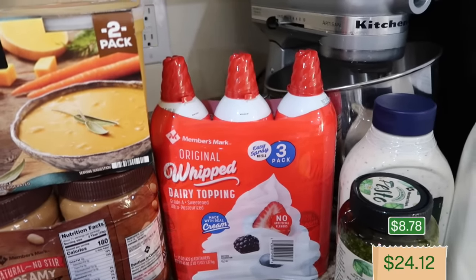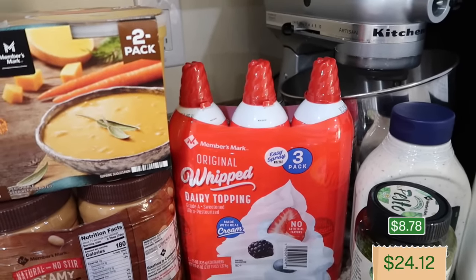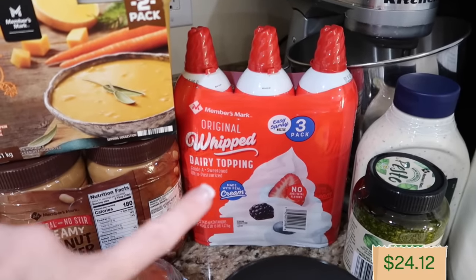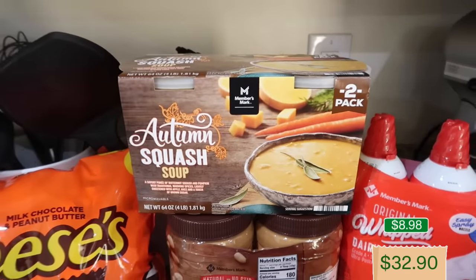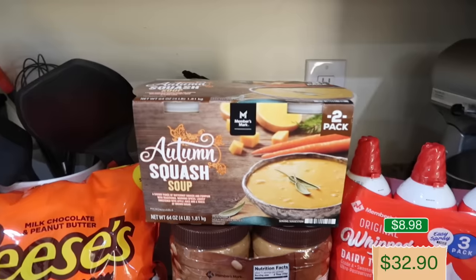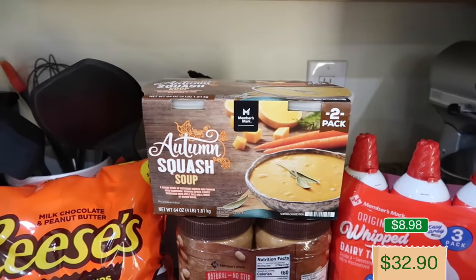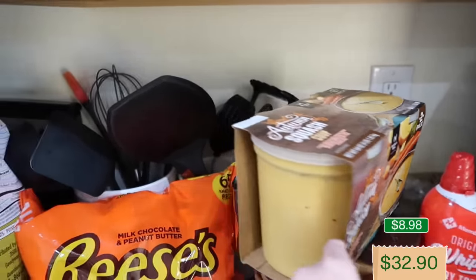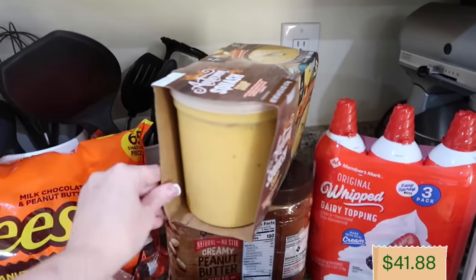We love having fruit at dessert when we wanna be good and not naughty, so we're always having fruit with whipped topping. We're gonna try that autumn squash soup. One of the workers there said it is so good and I am excited to try it. So there's a 2-pack, but I thought it'd be great for lunches, especially for Derek.